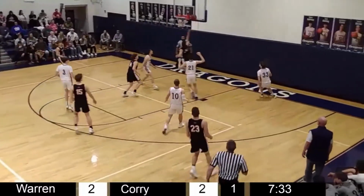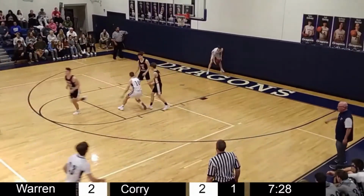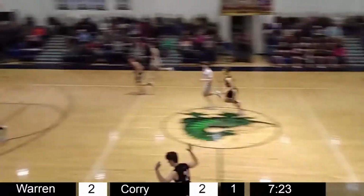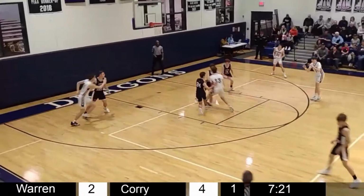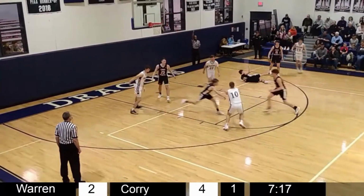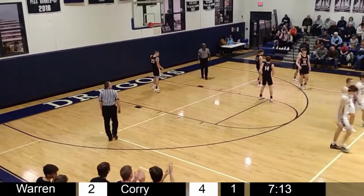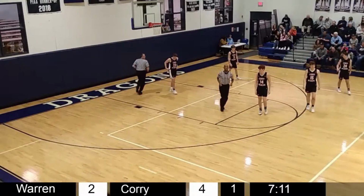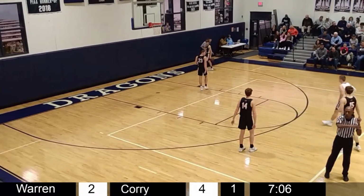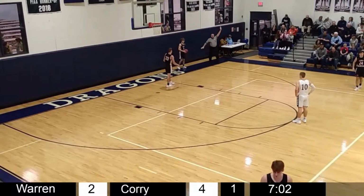Ball in the hands of James. James will drive. Uncontested layup is good for Nate James. And it is 4-2 Corry. As Brian rejoins us, it's Hoffman for the Dragons. Burdine thought about the three. Barnes will take it short. And we're going to get a foul here on the Dragons. Let's see who they tag for this. They're going to get Connor Hoffman. His first, team's first.